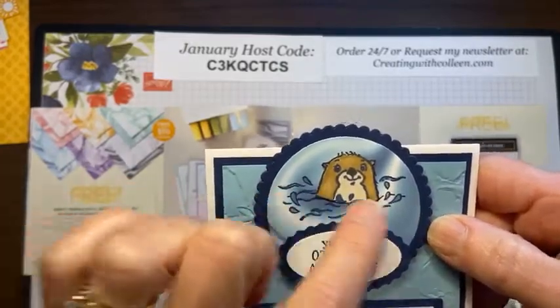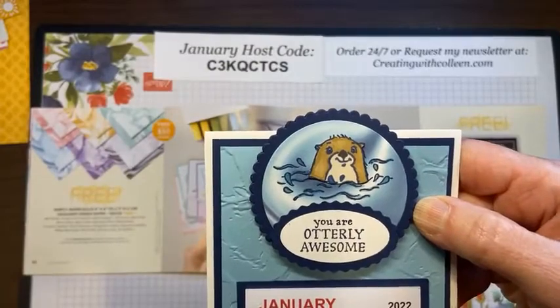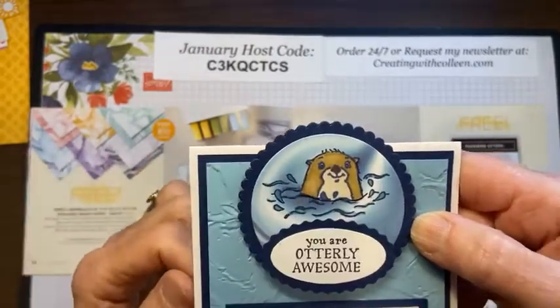But I still stamped on the designer paper because it gave me all the splashes of water, and it gives me all this little, he has like little hair. I didn't have to worry about trying to cut that out. I just cut him out as the image and put him on.